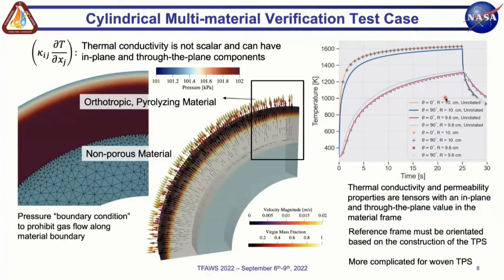We also need to verify that Icarus can handle a realistic TPS geometry. For instance, it needs to be able to include multiple materials, which can be either pyrolyzing or non-pyrolyzing, orthotropic or isotropic, and it also needs to be able to handle the material orientation. So in this contrived verification test, we have a cylindrical domain constructed of two materials, an orthotropic pyrolyzing material on the outer layer and a non-porous material on the inner layer. Qualitatively, we would expect the gases produced during the decomposition to be forced out through the surface and not propagate into the inner non-porous material. To handle this, we have to numerically impose an interface boundary condition to prohibit this.